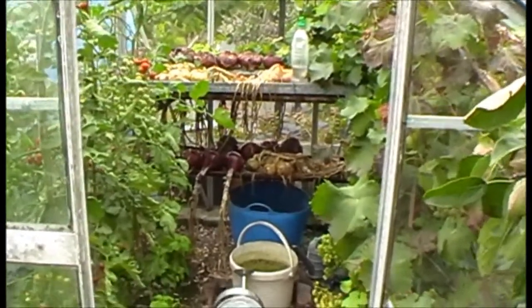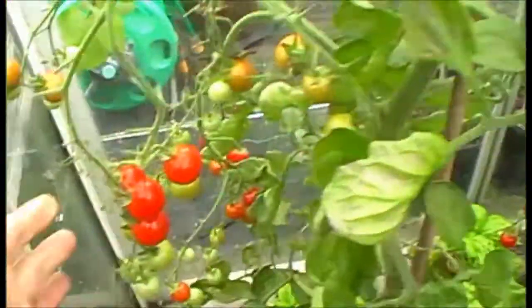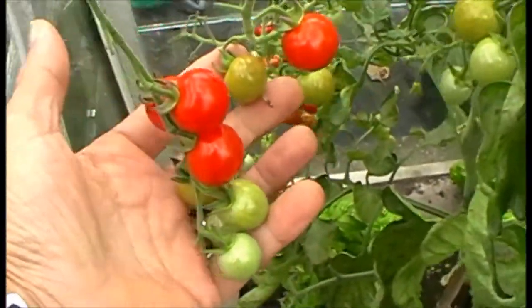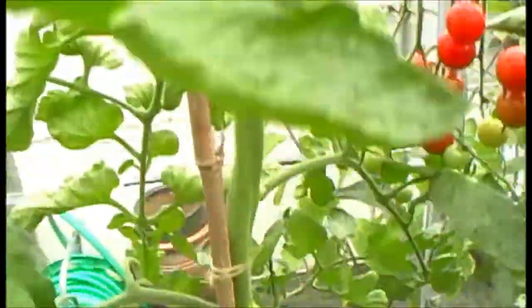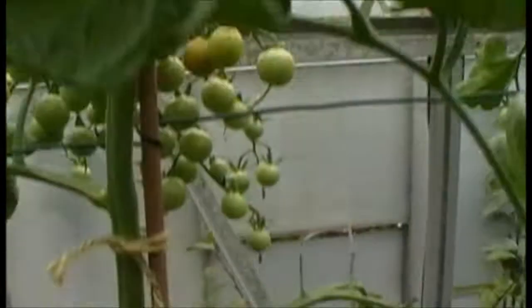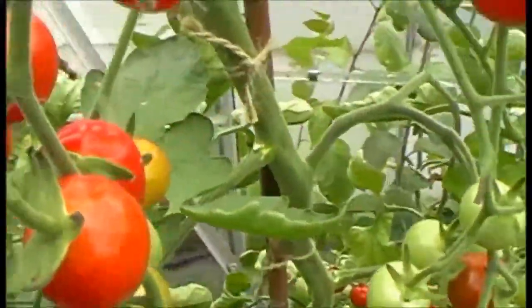So a quick look in the greenhouses. This is the smaller greenhouse with the cherries in. There's, was it Sweet 100? So as you can see, they're still ripening, and right up to the top truss there's forming some nice trusses on them. I'm definitely going to be growing those again, really like them.